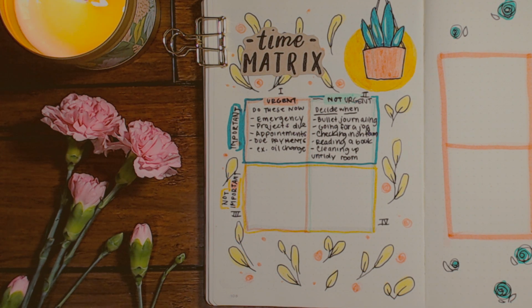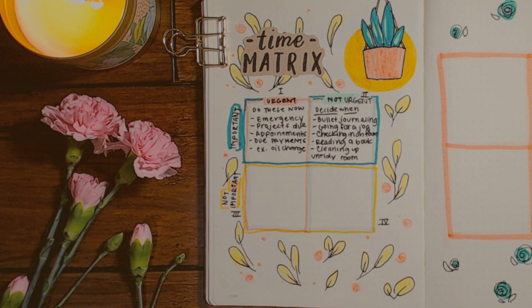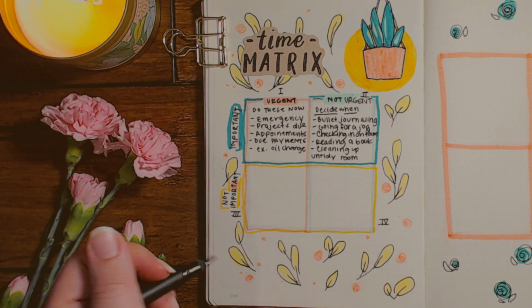It's good to know that things end up in box 1 because you've neglected things that are in box 2. For example, perhaps not bullet journaling would be a cause of you having payments past due because you haven't been keeping on top of your deadlines in your journal. Simple example there. Box 2 is all about doing the proactive thing to prevent a task from becoming a problem. I find that really helpful.